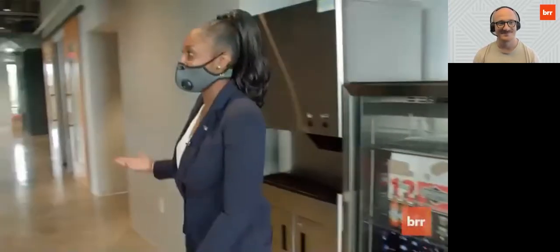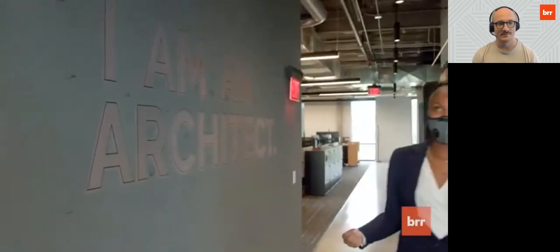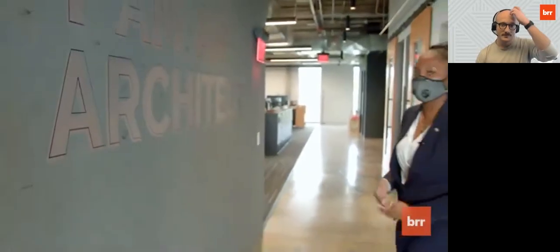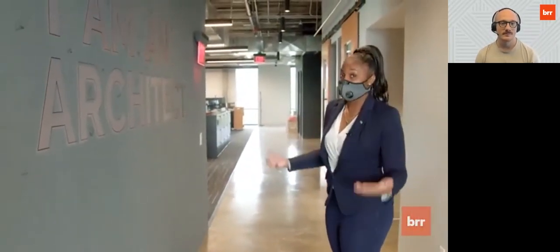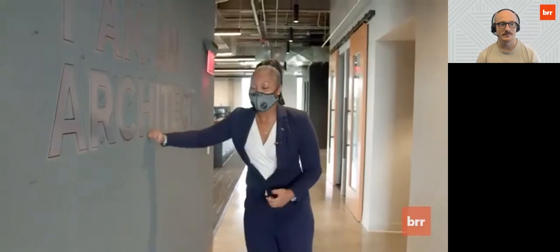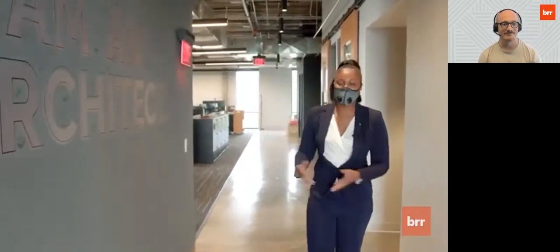Now we're about to pass the I am an architect wall. A cool, and not only cool, but a nice benefit that we have here at the firm is that they really encourage us to have our license. And so they help you pay for your exams, help you pay for your test, and help you sustain to keep your license here. And so whenever you get to that point of passing your exams, you get to put your stamp here and join everybody here at the firm that has their license here.